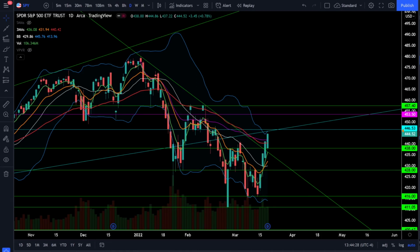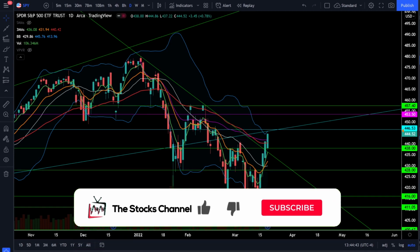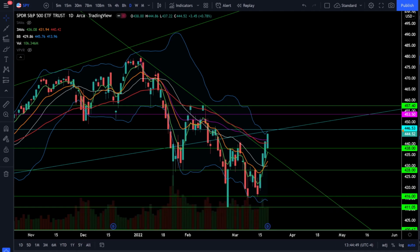My name is Corey, and Friday in the stock market we see a continuation of the strong bounce, and here comes the bulls. What should you expect to happen next, and how will you know this is the real deal bullish breakout? First up, let's take a look at the S&P 500 SPY ETF. So let's crack open this chart and see what's going on in the stock market today.